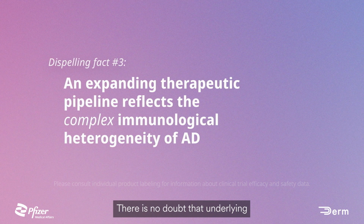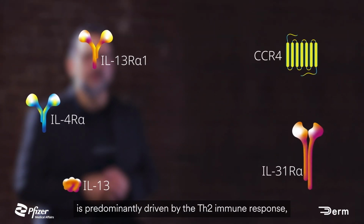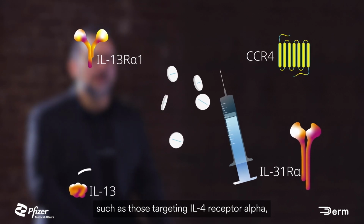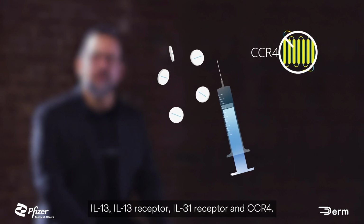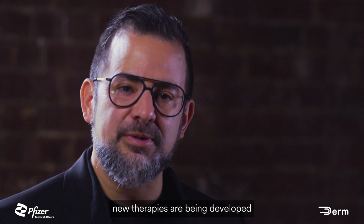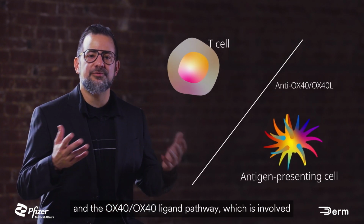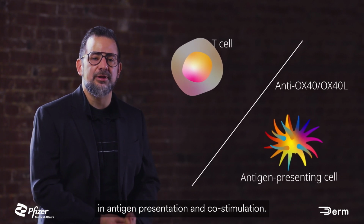There is no doubt that underlying immunoinflammation in AD is predominantly driven by the Th2 immune response, as evidenced by several approved and investigational therapies, such as those targeting IL-4 receptor alpha, IL-13 receptor, IL-31 receptor, and CCR4. To address the complexity of AD, new therapies are being developed that target molecules beyond the Th2 axis, such as IL-22, which we discussed earlier, and the OX40-OX40 ligand pathway, which is involved in antigen presentation and co-stimulation.